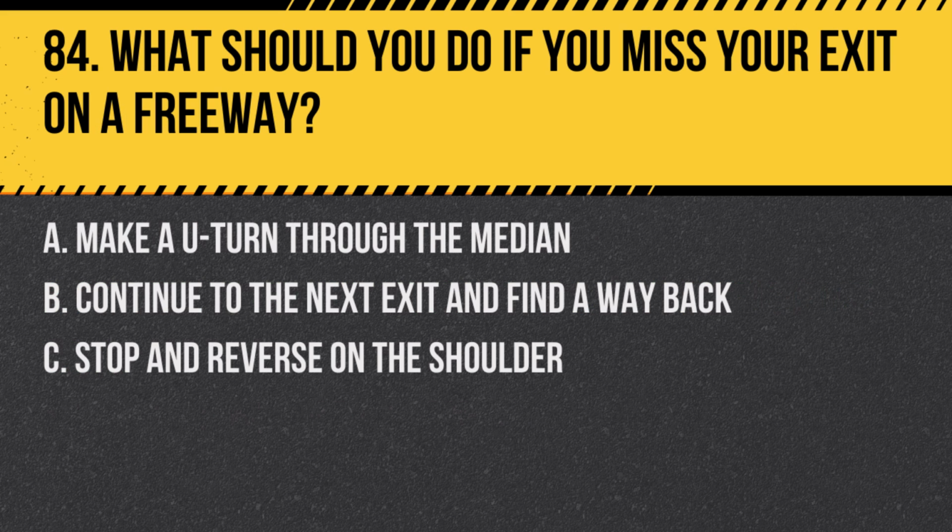Question 84. What should you do if you miss your exit on a freeway? A. Make a U-turn through the median. B. Continue to the next exit and find a way back. C. Stop and reverse on the shoulder. Answer B. Continue to the next exit and find a way back. If you miss your freeway exit, the safest option is to continue to the next exit and then safely find your way back to your intended exit.